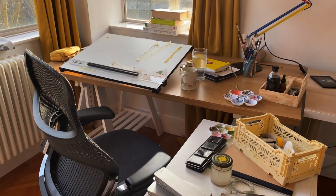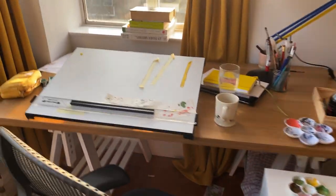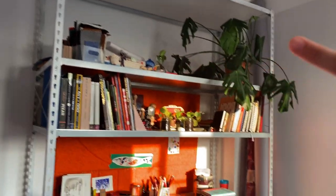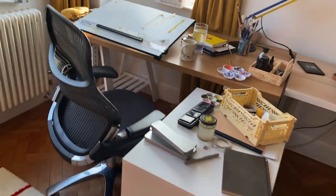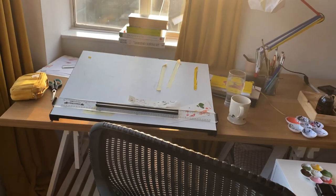This is my drawing desk. It's also where I'd package orders and things like that. And by the way, I got this desk for free from a neighbor. I got that mirror for free. I got the shelves for free. I got this desk chair secondhand. So yeah, a lot of stuff I have has just been passed on to me, which is cool.